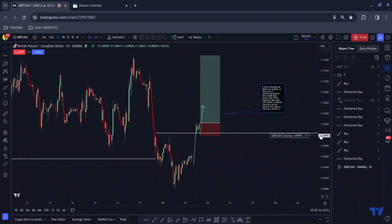So what I've done is I've set a little alert, if you're new to my videos, just below this ray line to see if we push up to this area and to see if we break above it. And if we don't, then I'm just going to not look at this pair at all. I've still got Christmas stuff to do. I was doing a lot of that yesterday.